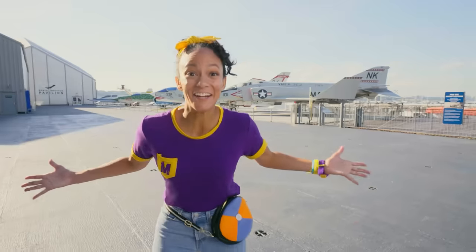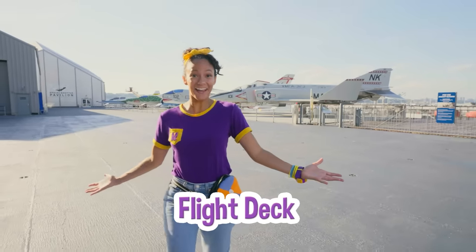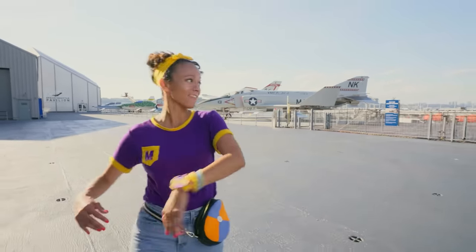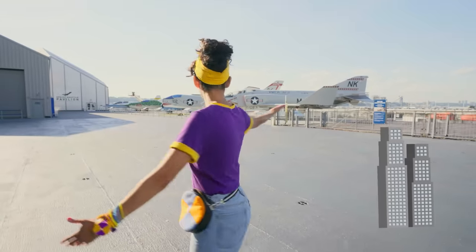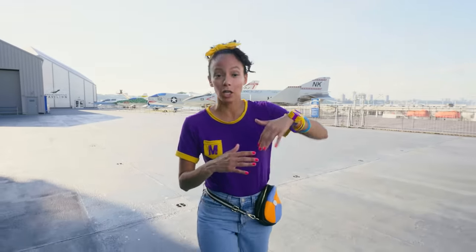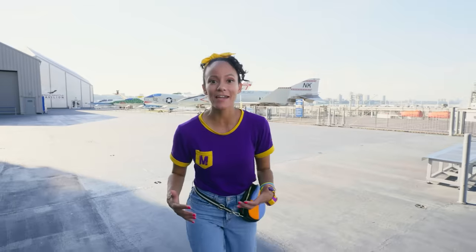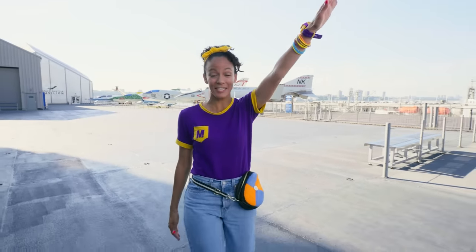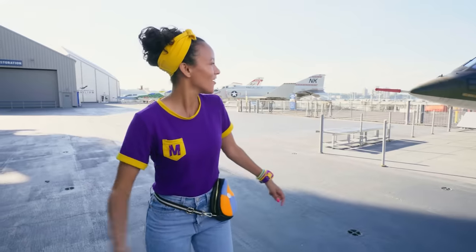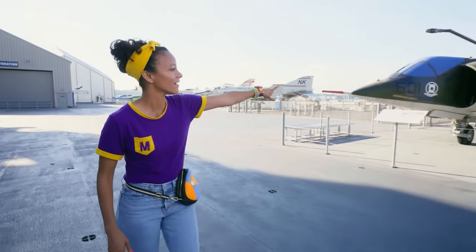Woohoo! Here we are on the flight deck! This place is amazing! We're up high, we can see a lot of the New York City skyline, and look at these amazing planes! This is where planes would take off and where they would land, but it's actually not long enough, so they would use a device to catapult planes into the sky! Isn't that so cool?